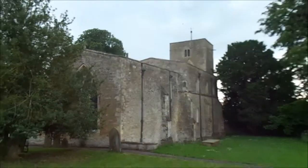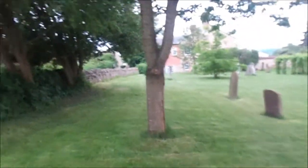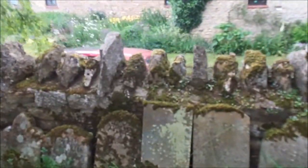Ravenstone Church. This is Sheila, 31st of May 2014. Family tree trip for the Lockwoods. Lots of footstones here. Under here, he's done all under here. William Lockwood was supposed to have been born in here. They are all around here. They're recorded as being here as well.